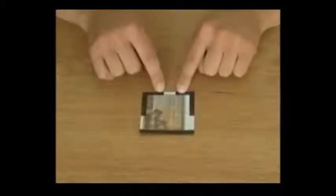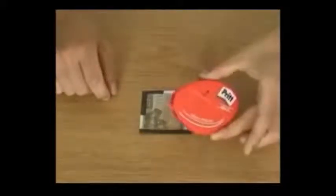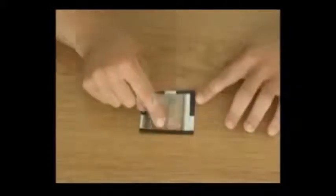Now, since that is clear, these areas over here have to be glued with the permanent glue. Now, this bottom edge down here needs to be sprayed or treated with the remount adhesive spray from 3M. This is the permanent glue for these edges. This is the repositional glue, Post-it glue, for the bottom edge.